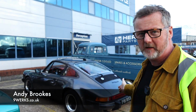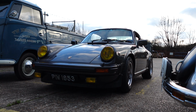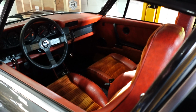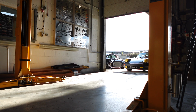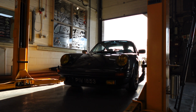This is my 45-year-old, even older than that now, SC. Just because it's 50 years old doesn't mean that we can't get parts for it. So I've driven over to Heritage Parts Centre, who are good friends of Nineworks, and who stock over 25,000 parts for classic Porsche, VW and Land Rover, to see what I can bag for my classic 911.